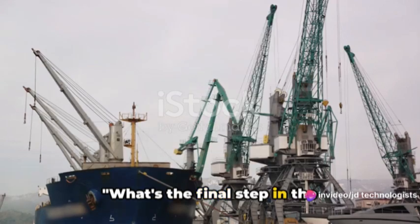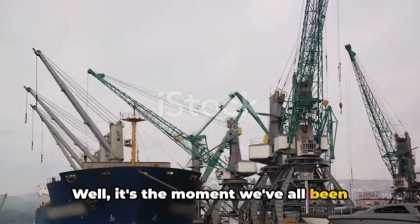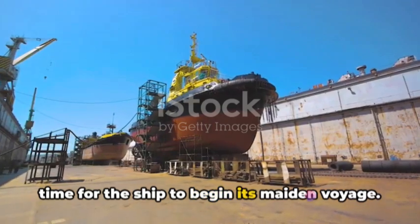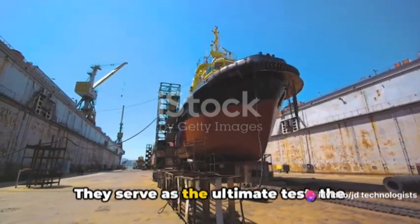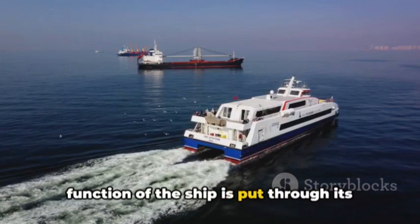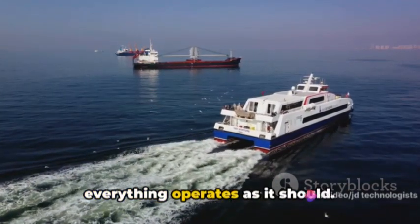What's the final step in the shipbuilding process, you ask? Well, it's the moment we've all been waiting for, the delivery of the ship. Once the sea trials are successful, it's time for the ship to begin its maiden voyage. The sea trials are not just a formality. They serve as the ultimate test, the final examination. Every system, every component, and every function of the ship is put through its paces, rigorously tested to ensure that everything operates as it should.